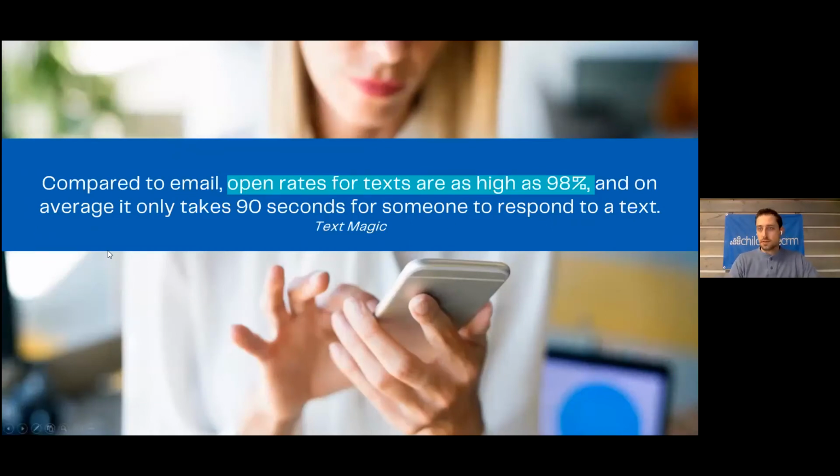So compared to email, so we said text with emojis open high, but compared to email, open rates for text are as high as 98%. And on average, it takes 90 seconds for someone to respond to a text message.